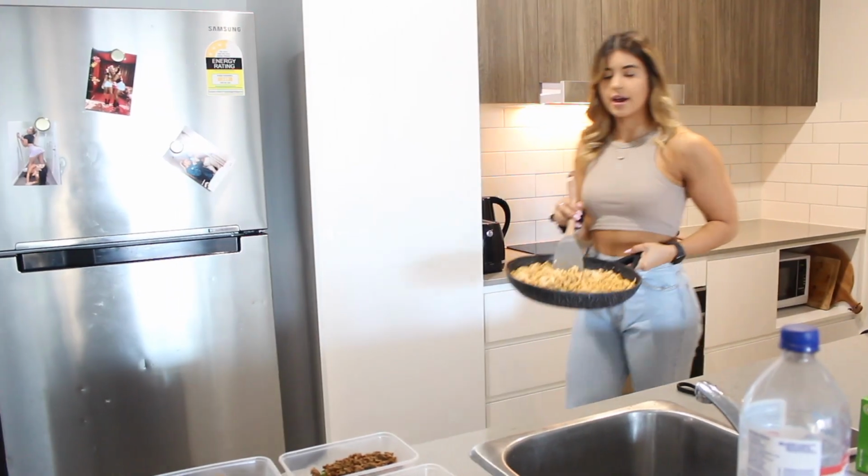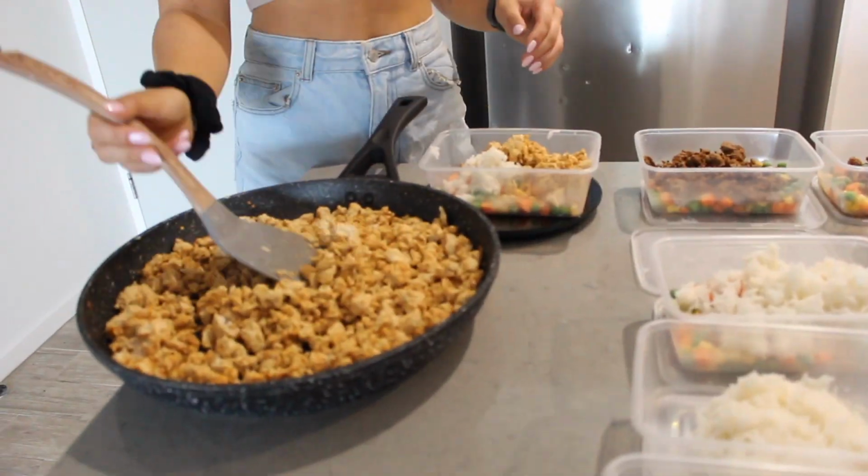And now we've got our chicken mince. This is a big serve. I don't always cook 2 packs, but just because I am going to be meal prepping for 3 days, I literally probably go through 2 packs. I have 70 grams with every meal. So that one.